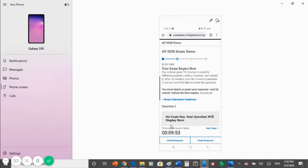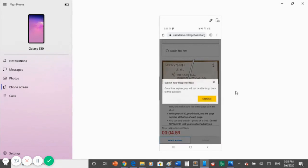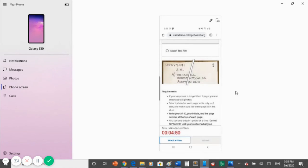Make sure you keep in mind how much time is left for you to submit your work. When the timer reaches 5 minutes, a pop-up notice will appear alerting you that it is time to upload your work. There is now only 5 minutes left to upload your work into the test. Click Continue. You have to leave enough time in order for you to upload your work.